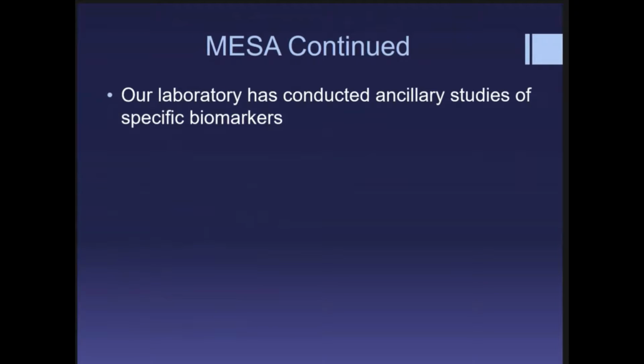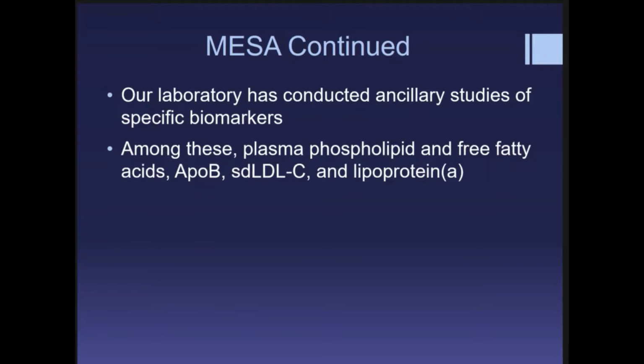So over the years, the Tsai lab has conducted a number of ancillary studies on specific biomarkers. Mike has mentioned a number of these already, but I think many of you know that Mike has been involved in plasma phospholipid fatty acids for 30 plus years or so. But we're also able to look at total free fatty acid concentrations, a kind of diabetes risk factor. Mike is looking more into those with heart failure. We looked at a number of methods to measure apoB, and then small dense LDL cholesterol, which I think is a really cool biomarker. It looks at the small dense fraction of cholesterol, so this would be the more atherogenic cholesterol particles. And then the subject of this talk is Lipoprotein A.